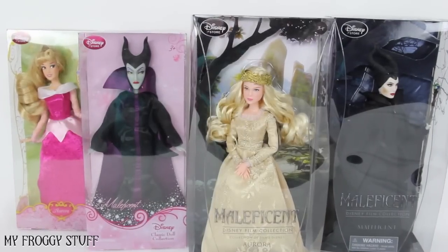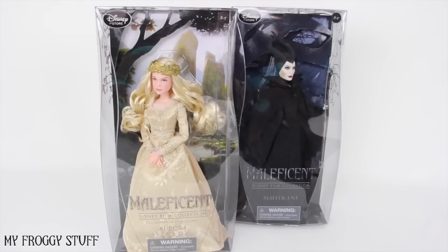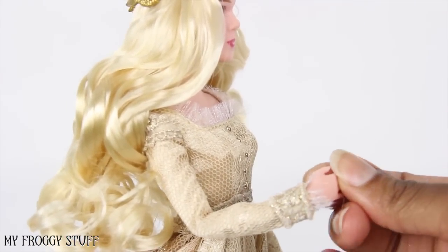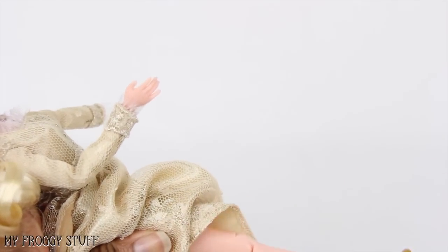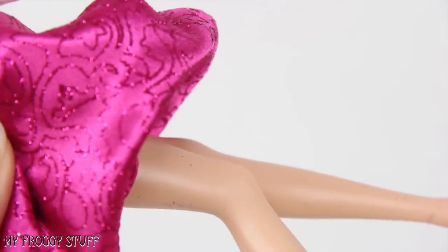The Disney Store offers these two versions of Aurora and Maleficent, the classic cartoon version for $14.99, and the new movie version for $34.95. Out of the box, they have rotation in the shoulder, bend at the elbow and wrist. The head can pivot on the neck, the legs move at the hip, bend at the knee and ankle. Except for this version of Aurora, she has a bend and snap knee.